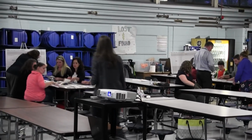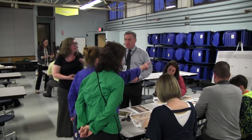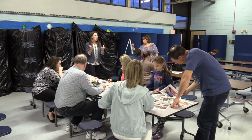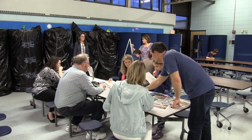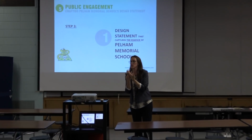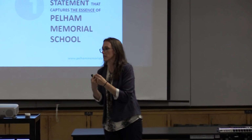Are we picking the images that go to those 3 words? Images that either set the words and phrases or the overall essence that you're trying to capture. Okay, I want each group to take their words and phrases and the images that they've chosen to support the essence of the Memorial School and craft your group's design statement.